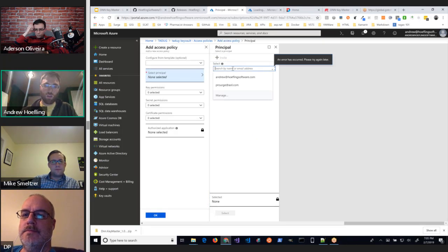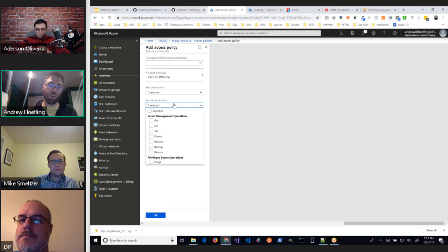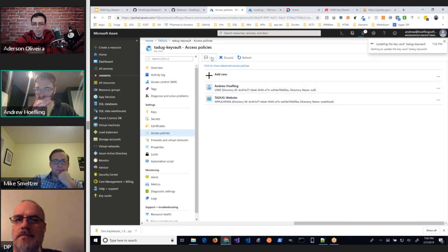So we called it TADUG website. We'll select that. And this is very important, and we've got to list it out in the documentation. When you select the permissions, you need to give the app registration access to get, list, set, and delete. If you do not have one of these set correctly, you could have problems turning the Keymaster off and on. It's very important to have those things set. All right, and then once you create that access policy, you just hit save. And now everything is set up correctly.